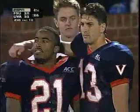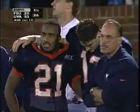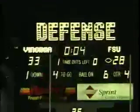With Florida State on the Virginia 6-yard line, this game would also be decided on the final play.